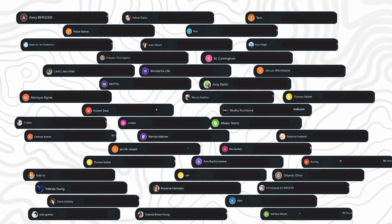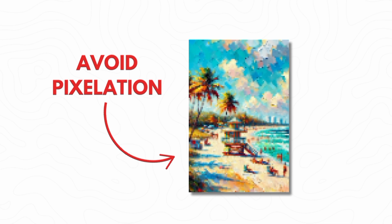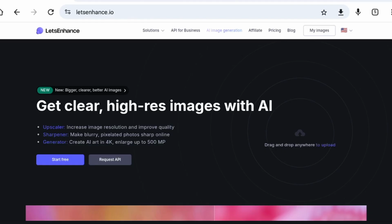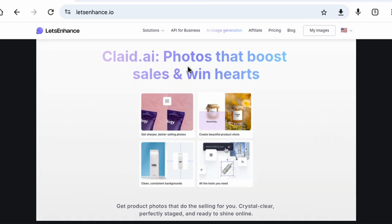Now that we've exported the images from Kittl, the next important step is to upscale them to avoid pixelation before sending them to Printify. There are several AI platforms that can do this, but my personal favorite is Let's Enhance, which offers the option to upscale images from 1K to 16K resolution.